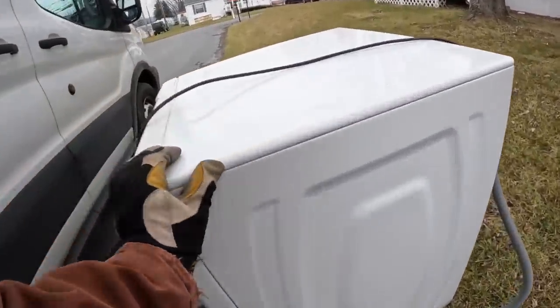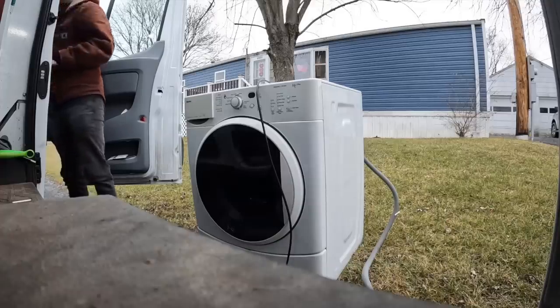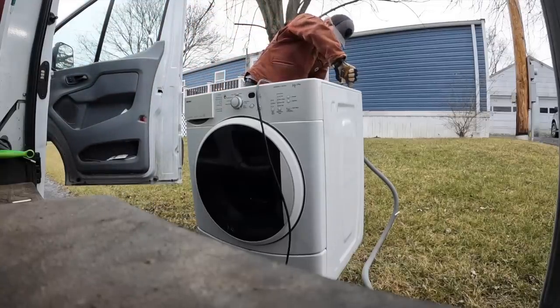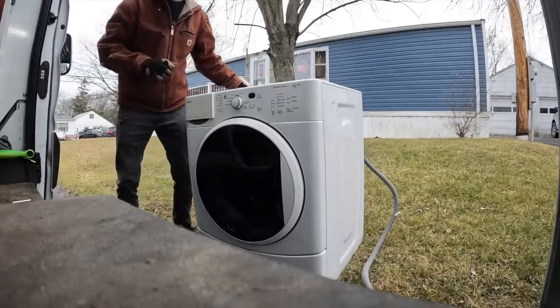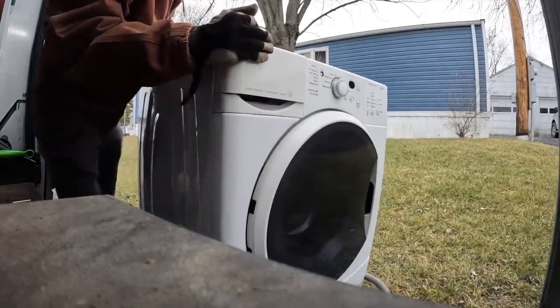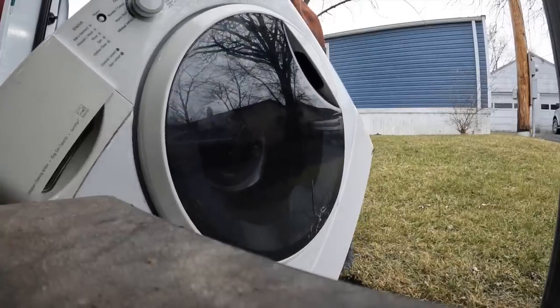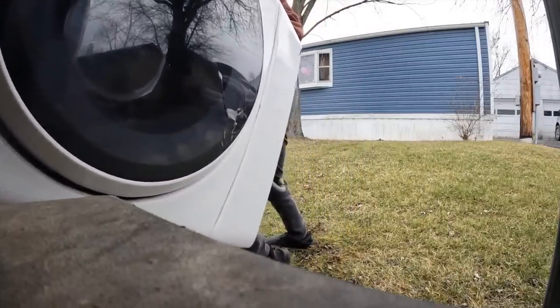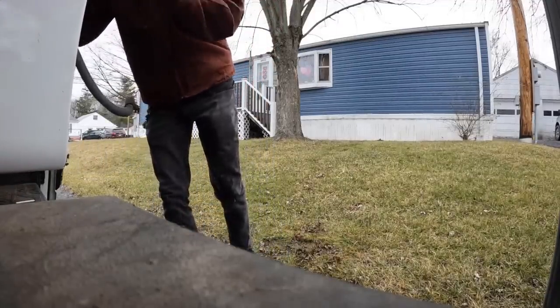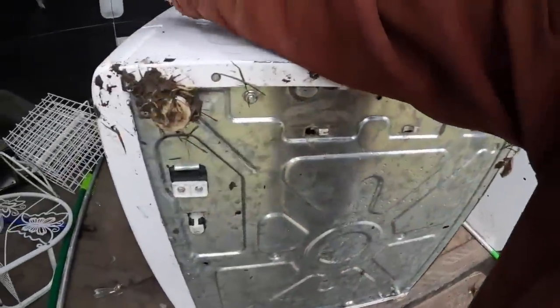Start off the day with this guy, which, oh buddy, this might be troubling. Why are they so heavy? It's got a nice big chunk right out of there, so I assume it probably either leaks or doesn't work. Probably leaks.